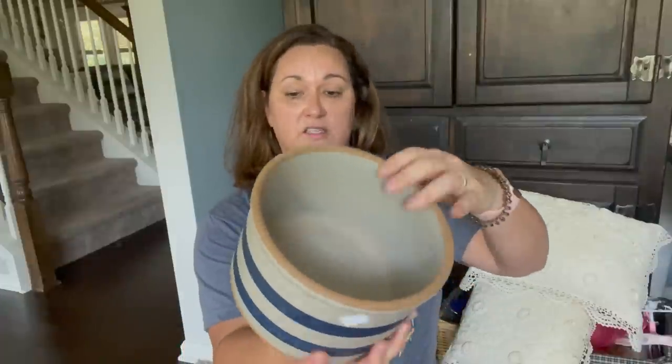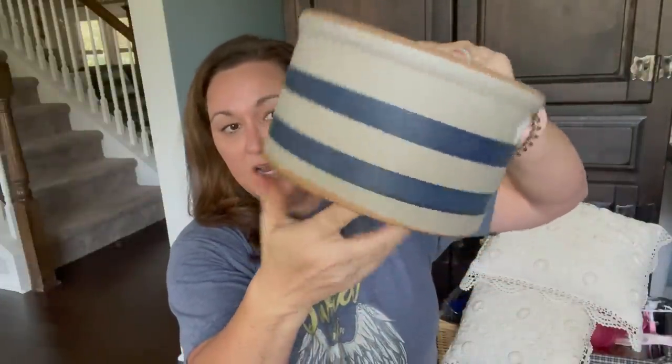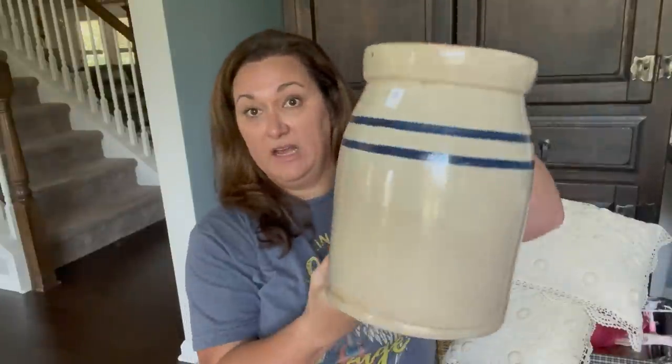You know with how I touched this in the video, I got this. This was $15, so it was $7.50. I just thought it was beautiful. There are no markings on the bottom, but apparently I am drawn to the blue stripes. The next thing, and if I was like 2 minutes later, I would have lost out on this.